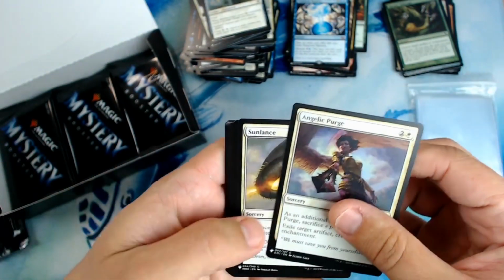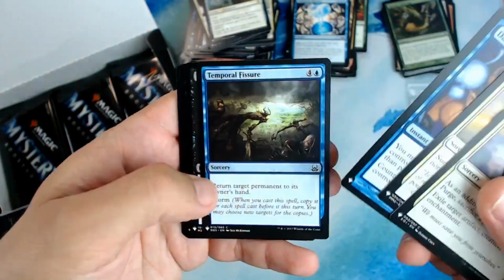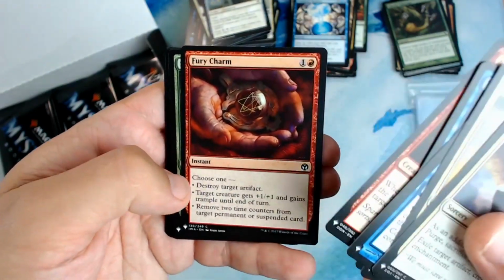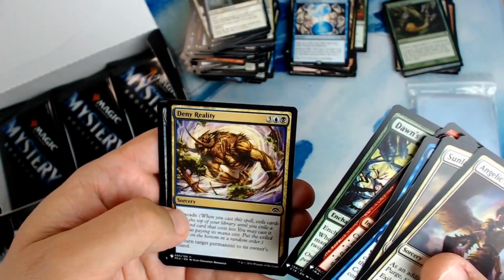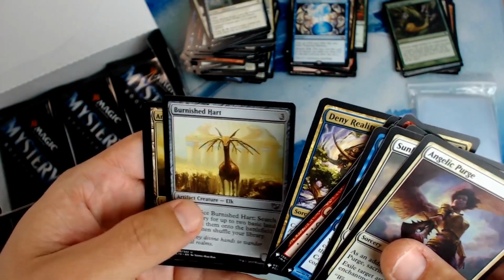Here we go. Angelic Purge, Sunlance, Daze. Wow, what a pack already. Murder. Oh my gosh. So this is where all of the removal is in this one pack. This would be just so difficult in limited to figure out what I'm going to pick. Deny Reality. It's a Burnished Heart.